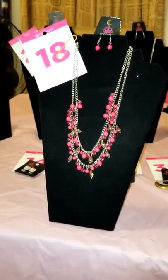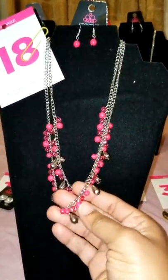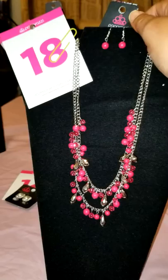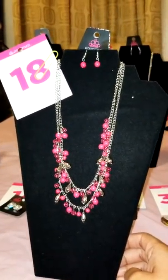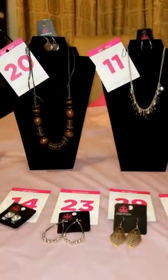Okay, we have our first piece, a silver bracelet with pink beads, and see the little gold pieces where they got little gold in it. Very nice piece with matching earrings. All our jewelry is $5 plus tax. And if you want this one, you're going to comment bling 18.